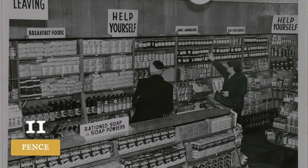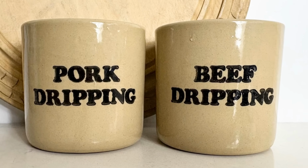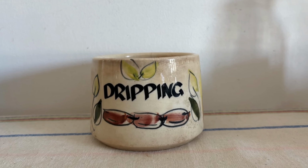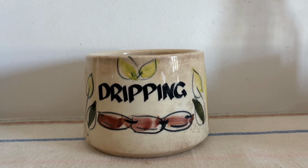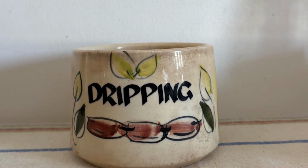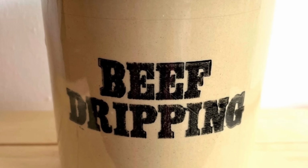A loaf cost 11 pence in 1955, and dripping was free if you had cooked meat that week. Mothers kept the fat in ceramic pots where it solidified into pale layers streaked with brown jelly, the precious meat juices that settled at the bottom. That jelly was the prize.